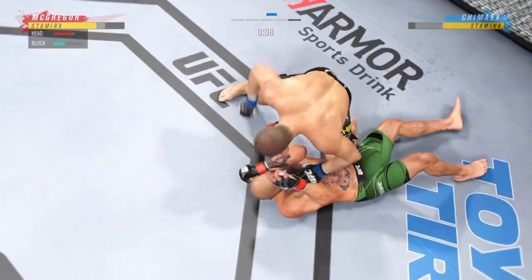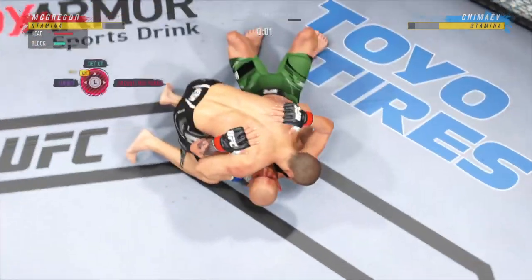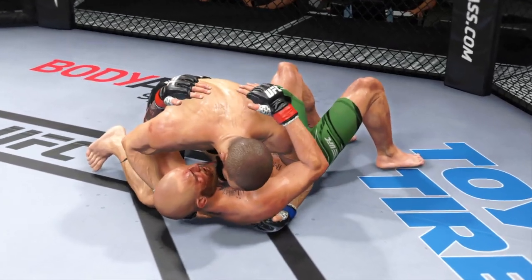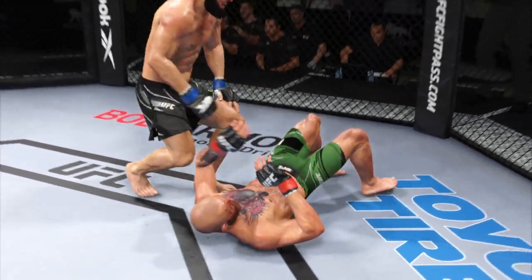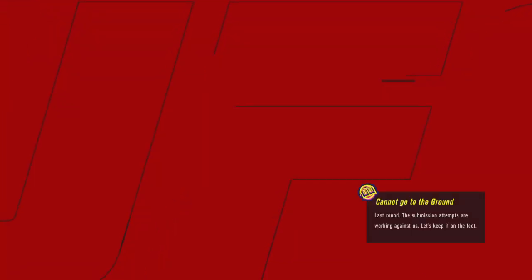Oh, he's got the knee on the belly. Could be trouble defensively. Working out of side control here. His opponent trying to control posture, but you got to be careful here. Well, what a round it was, especially from a striking standpoint, DC.